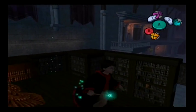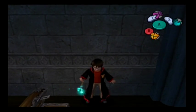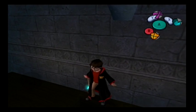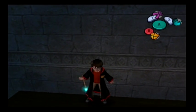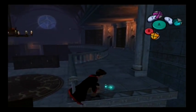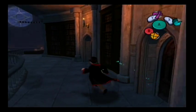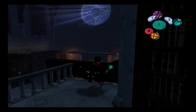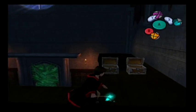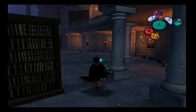Okay, so one of these doors just opened, but I'm not sure which one it is, so let's go back this way. If it's not one of these, I would assume it's that one down there. At this moment, Harry put himself in a wheelchair.